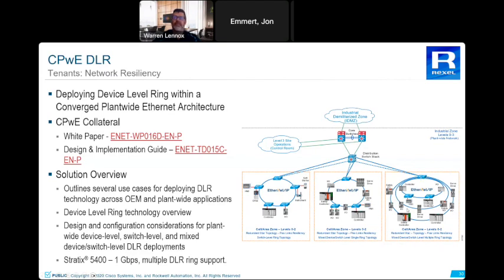This is very convenient if, for example, you want to have a ring for PLC to PLC communications, or another ring for the SCADA communication, and maybe another ring is for safety equipment. So really, device level ring, in my opinion, is the go-to protocol when connecting PLCs to I/O for multiple reasons. And in the documentation, you'll find extensive guides, but more importantly, there's specific documentation on how to set up a Stratix 5400 for these different technologies.